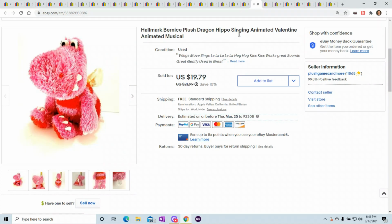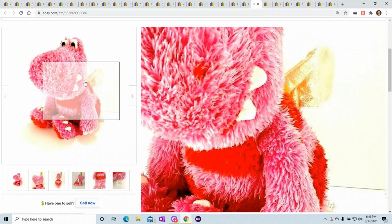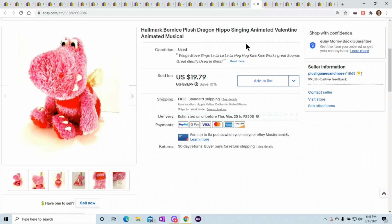Bernice the Dragon Hippo. He looks like a hippo. He's supposed to be a dragon. If you watched my video a few weeks back, this one was an actual return, and I showed you, I took him out of the box, and I'm like, this guy works. They claim that he doesn't work, so I put in batteries, and of course he works.